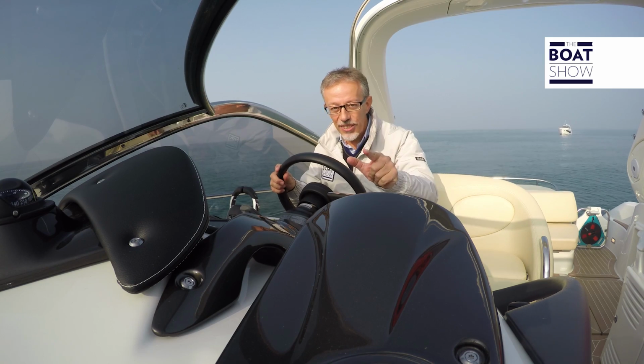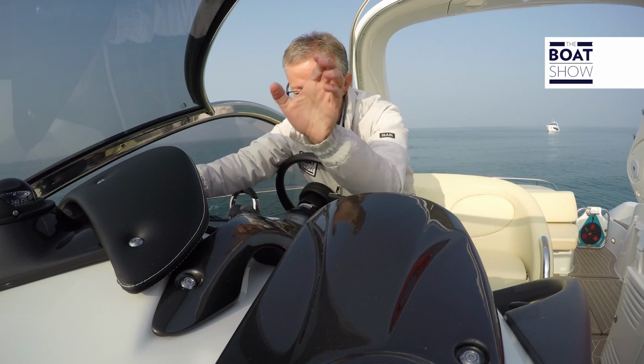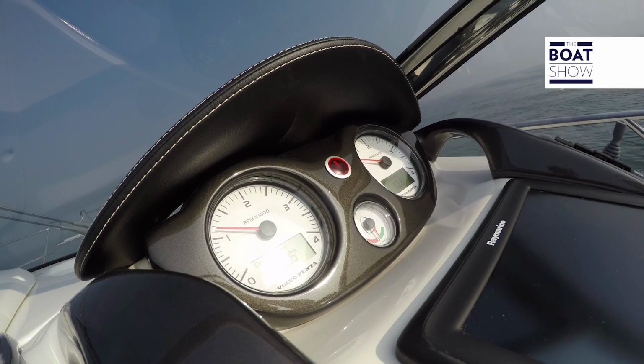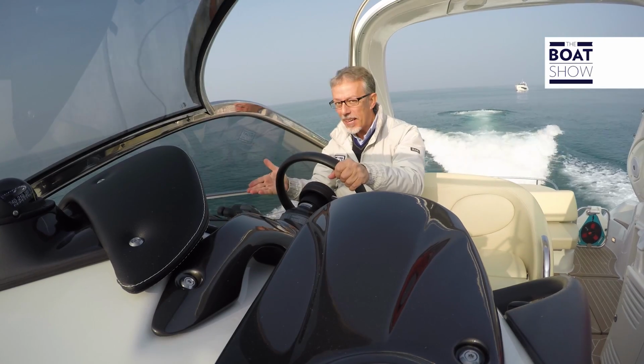Now, since we are about to try it, I suggest you hold on tight. There are handrails placed everywhere. Throttle, gas. It's a sport boat, and it starts as such.